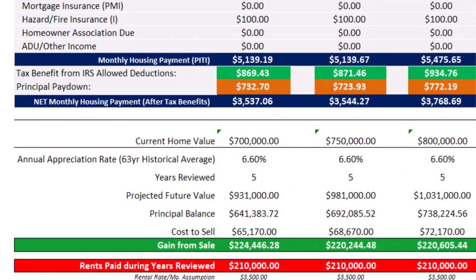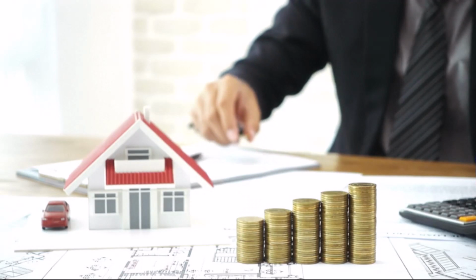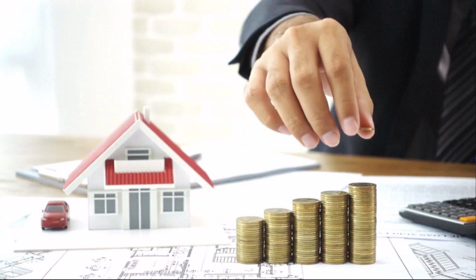Now, let's back up a little bit. Do you see the difference between the gain of $224,000 versus the loss of $210,000? That's huge. That's a big difference. And I hope this illustration helps you see the true cost of renting. And more importantly, I hope it makes you a little bit angry because this is only a 5-year forecast, which is short term. Imagine what this looks like at 10, 15 or 30 years. I mean, this is generational wealth type of money, and you may be missing out on this.